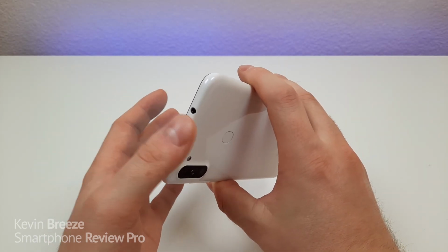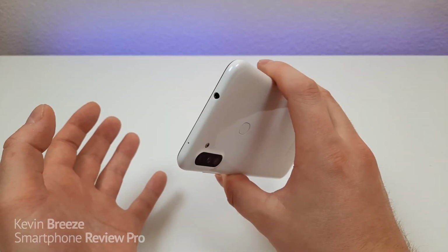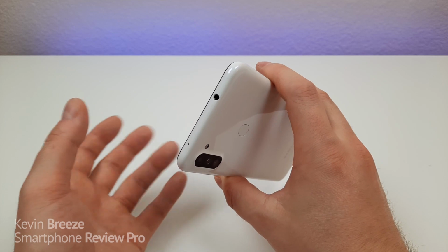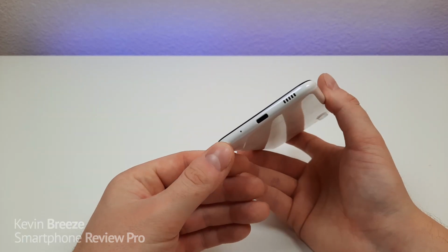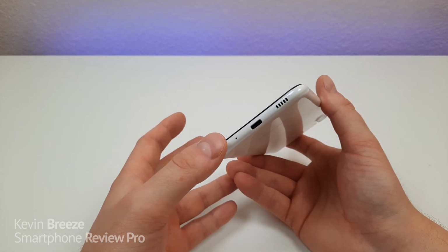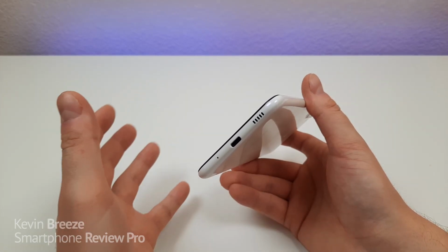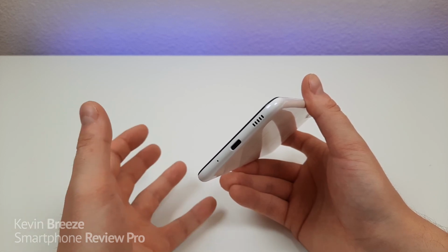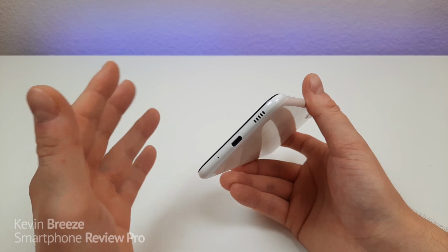I do wish this headphone jack was on the bottom of the phone versus the top, but if you're one of those people that prefers it to be on the top, then this might be a great phone for you. On the bottom of the device, we have the microphone, USB-C port for charging and data transfer, and we have the speaker.